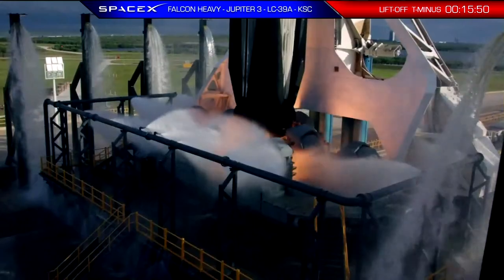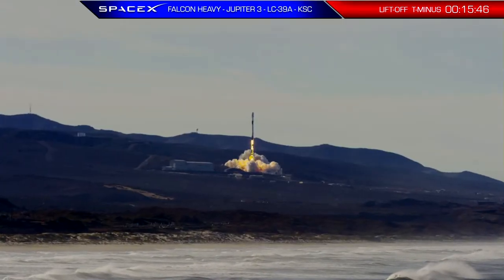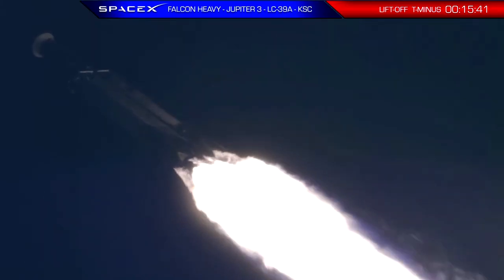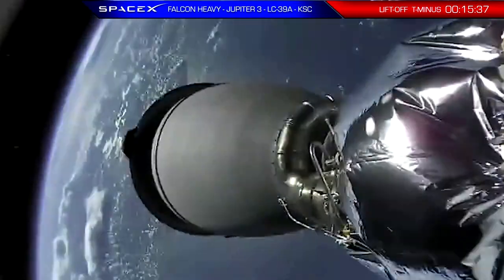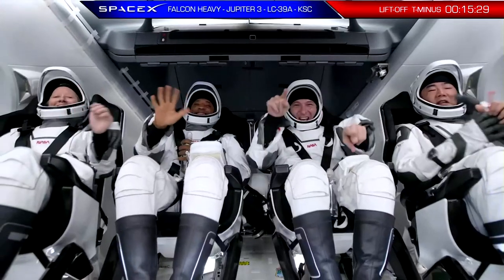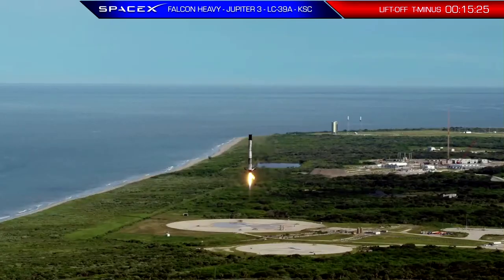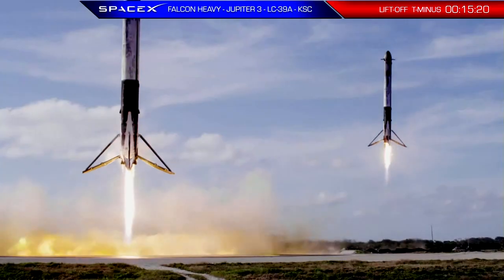3, 2, 1. Go for launch. Vehicle is supersonic. Stage separation confirmed. Dragon, separation confirmed. Stage 1 is transonic. Landing legs have deployed. And Falcon 9 has landed.